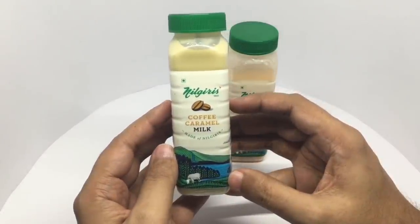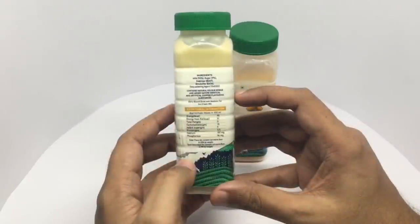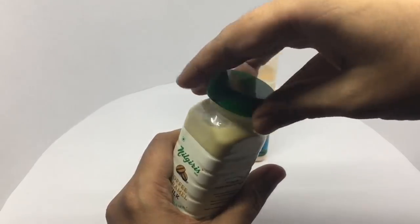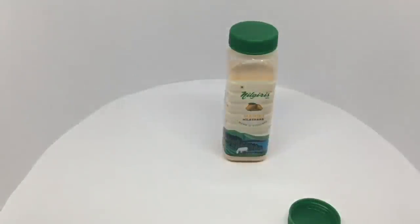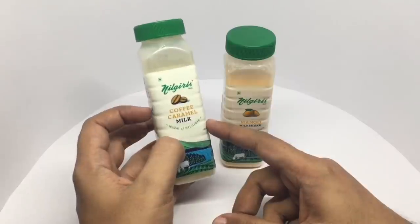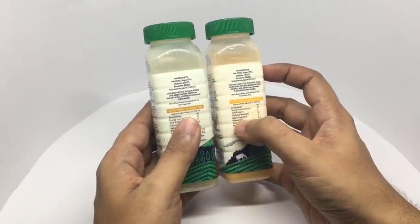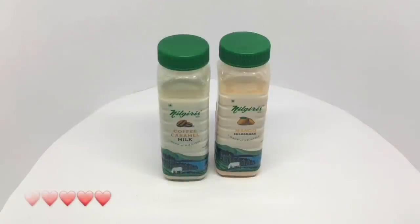This is the coffee caramel milk. Costs around 35 rupees or 50 cents. The ingredient list is milk, sugar, and natural identical and artificial coffee flavoring. That's the nutritional info. This has a really nice coffee flavor and is very tasty. You can taste that caramel and coffee. This is much sweeter than the other one, even though both of them say sugar at 9%. Smells and tastes really good. Quite nice. Check it out.